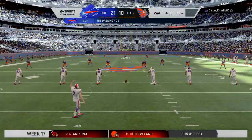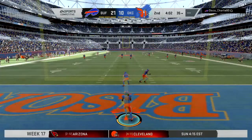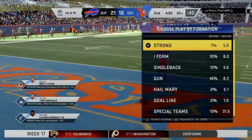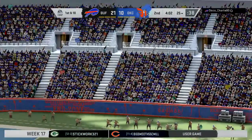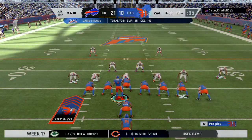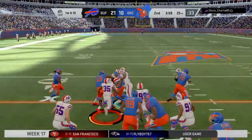Point after, right down the middle. And that makes it a 21-10 game. This is taken about 7 yards deep. And no run back here. This will be a touchback, and it comes out to the 25-yard line. The offense now at the line, ready for their next drive. They'll look to make some inroads here, trailing 21-10 as they come up on a 1st and 10.